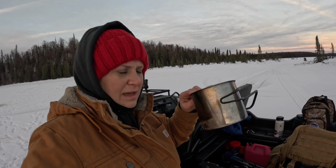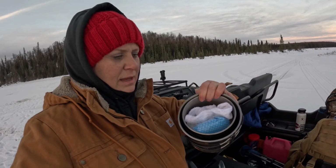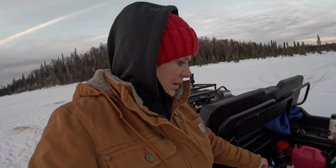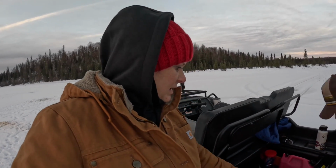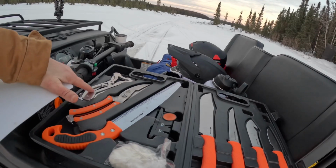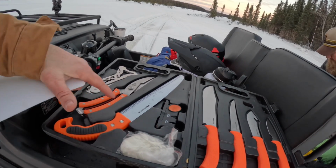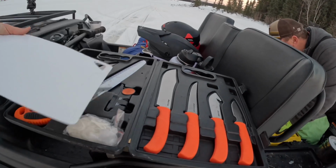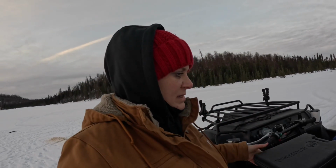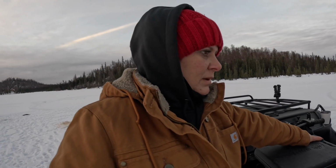This is a 3 set that you can boil water in, and then I fill it with clean washcloths and stuff so they can wipe up and stay clean while we're out here, and it's a way to boil water really easily. We also carry this field dressing kit. It's a knife kit and it's got everything: shears, sharpener, saw, a cutting board, and these other knives. That is really excellent if we wanted to process the fish out here, but the way that it seals up so well, we actually just bring it on everyday trips in order to prep our food.